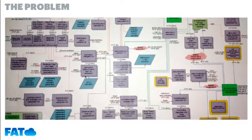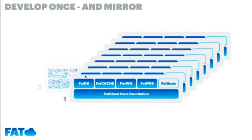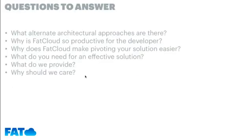Now, hey, it's great to be able to mix and match and pick and choose. But you know what? At the end of the day, you're going to end up with a lot of different ways of communicating between these various components. And from a sheer maintenance point of view, and from a pivoting point of view, that can be rather costly. And let me explain.